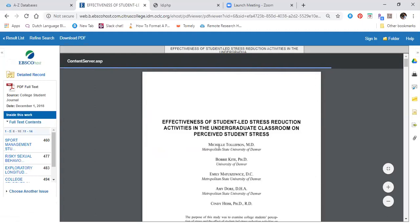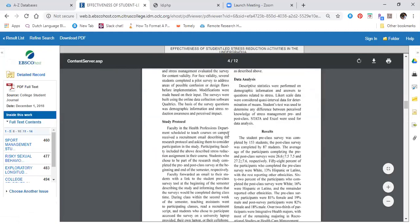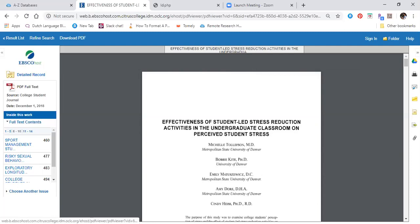Yeah, 12 pages, so you can go through here, kind of skim, do the skimming thing, do Control F to see if this is something that you would like. And EBSCO has all of the features that our other databases do, just not spelled out quite as well, but you can save it to your Google Drive, you can print it, you can email it. If you're feeling super ambitious, you can create an EBSCO account and put it into a folder.